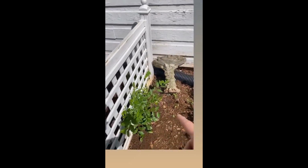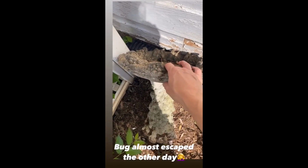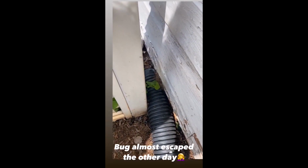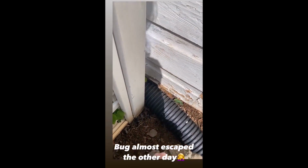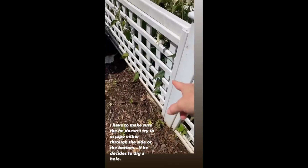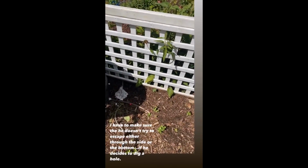Oh, and this. You want to hear a funny story about that? The reason why I have this here is because little Bug decided to stick his body halfway through here. So I had to go get some chicken wire that I have to put up all along here just to make sure that he doesn't decide to dig a hole.